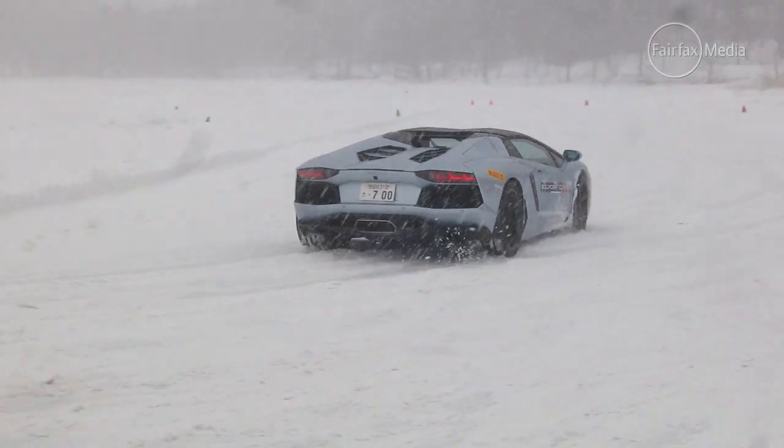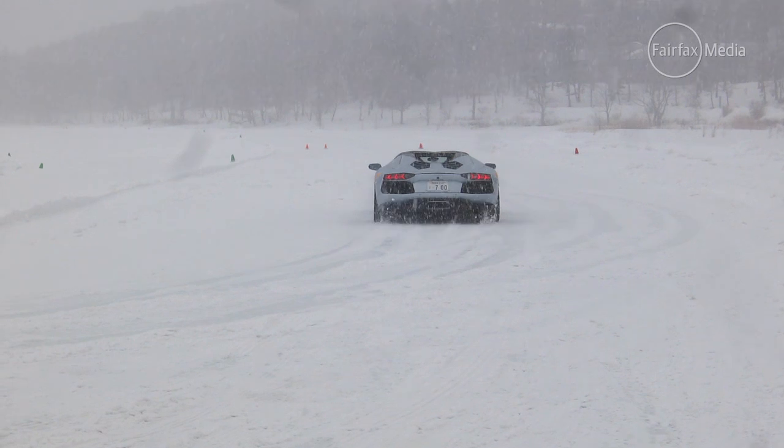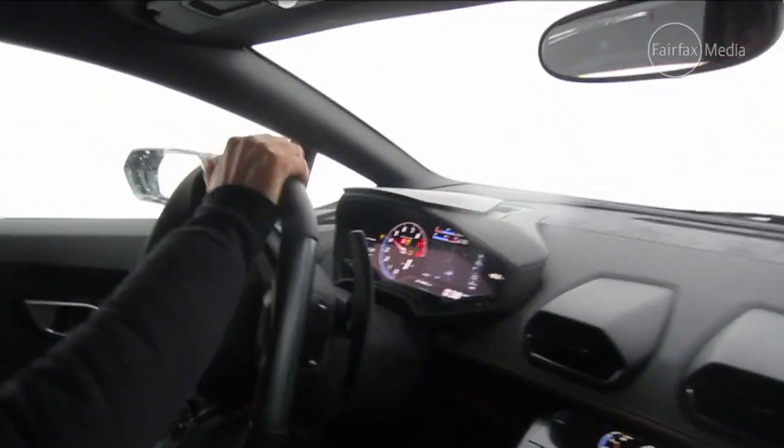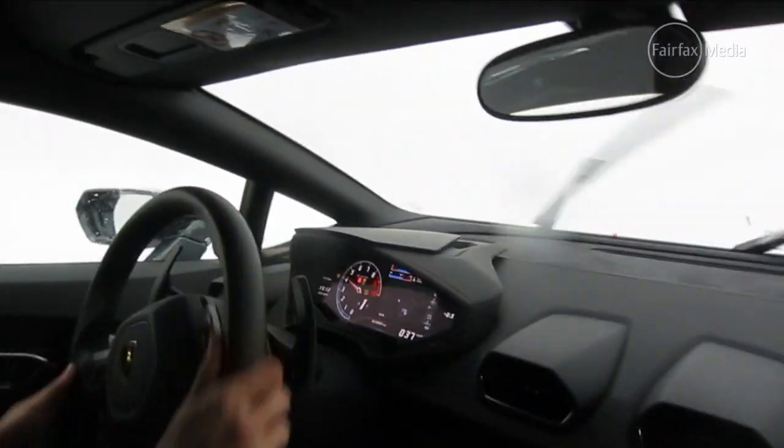And at the end of the day, we got to see from the passenger seat how it's really done, or how it should be done. It's fast, it's very slippery, it's brutal, and it's incredibly bumpy. And as you can see, even the experts can get a bit wrong-footed on a surface like this in a car like this.